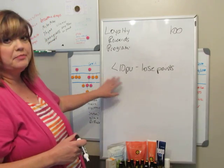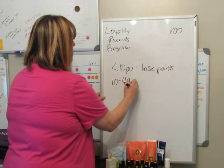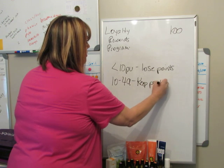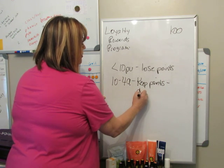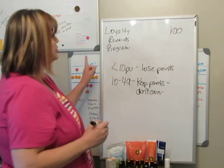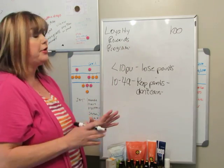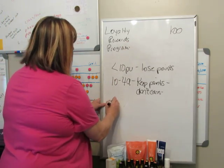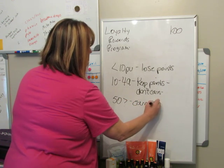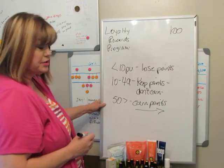So if you spend less than 10, you lose your points, okay? If you spend 10 to 49, you keep your points, but you don't earn, okay? So you don't earn any new points. And you also do not move forward on that scale of percentages. It's just kind of a neutral position. You're just kind of sitting there. Okay, so if you spend 50 and above, you earn points, and you move forward on that scale of percentages.